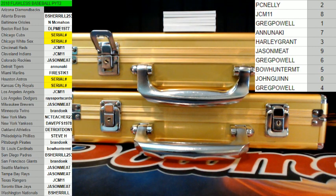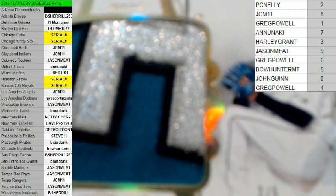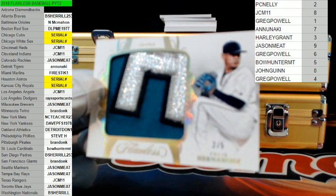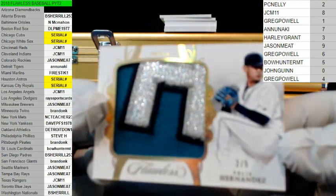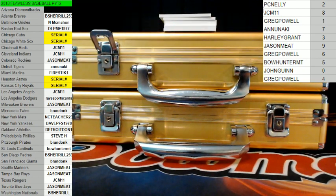Here we go, fellas. Best of luck. First up, how about a 2/5 Felix Hernandez. Look at that. Could move that over a little bit. Focusing issues. Oh, there it goes. Felix, Seattle. Nice hit, Jason. Jason Meat. It's got to be some kind of a record.